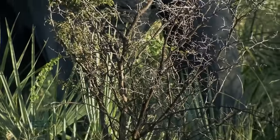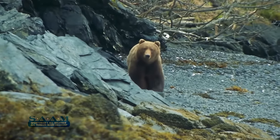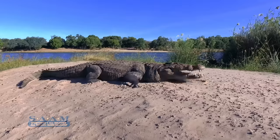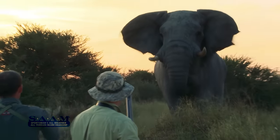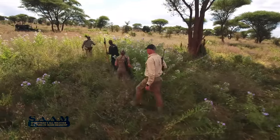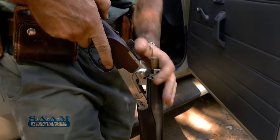In this section, we will be covering the dangerous game. Elephant, buffalo, the bears, lion, leopard, hippo, and the crocodile. Please remember, this information can be found in your SAAM manual, so you can always refer back to that for guidance. We will also be looking at suitable choices of rifles and calibers.